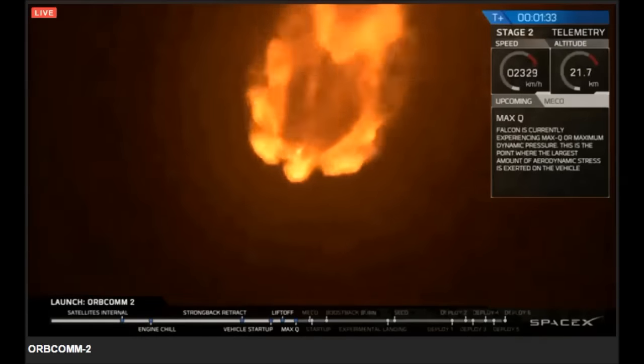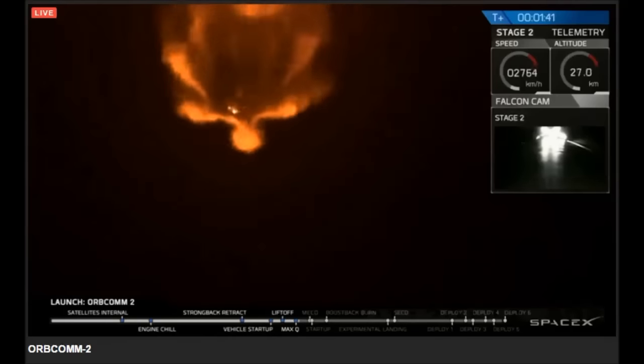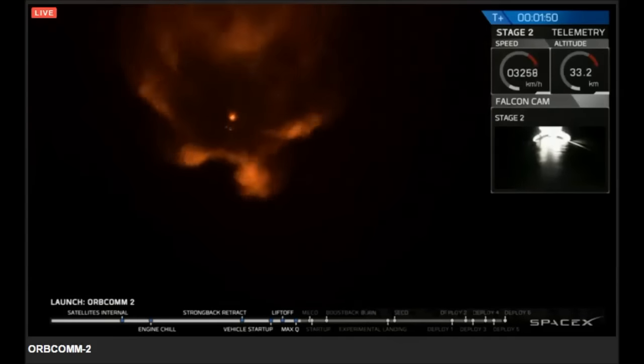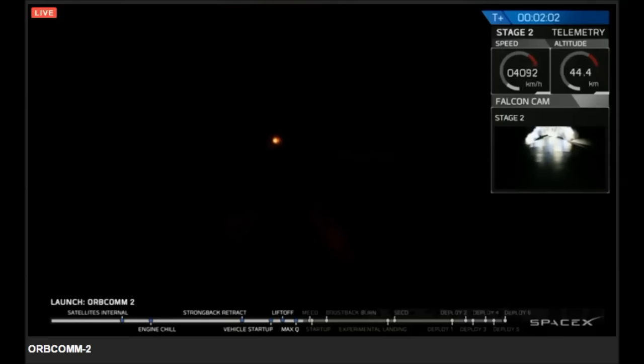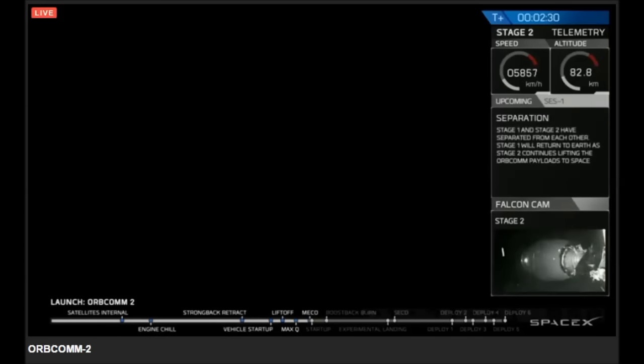Stage 1 propulsion is nominal. Telemetry power still look healthy. MVAC has begun chill. T plus 2 minutes. Speed 1.2 kilometers per second, downrange distance 11 kilometers. Main engine cutoff approaching shortly. And there we have main engine cutoff.